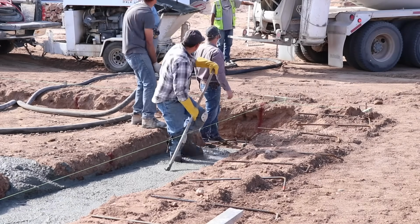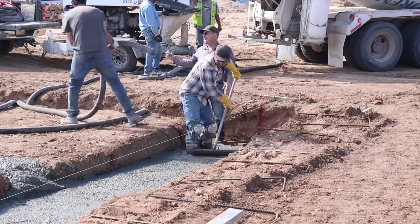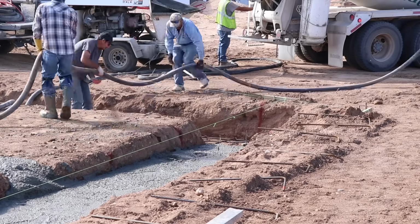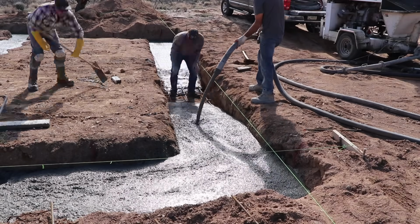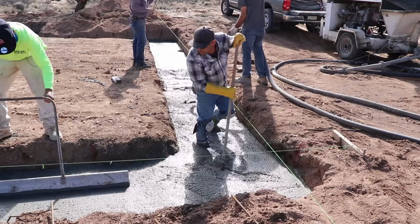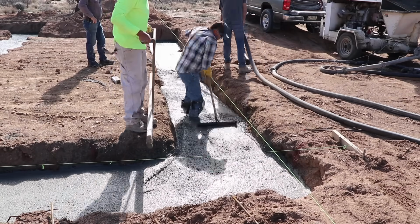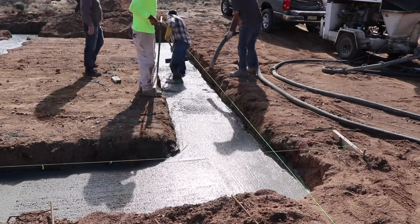So the two concrete finishers that you're going to be seeing in here, the guy with the pale yellow shirt and the guy in the plaid shirt, they are from Burr Concrete out of Tucson. And they were actually a part of the finishing crew that did the slab for the garage. And they did an awesome job, so I'm really glad that they're going to be back doing the finished slab inside of the house for us.